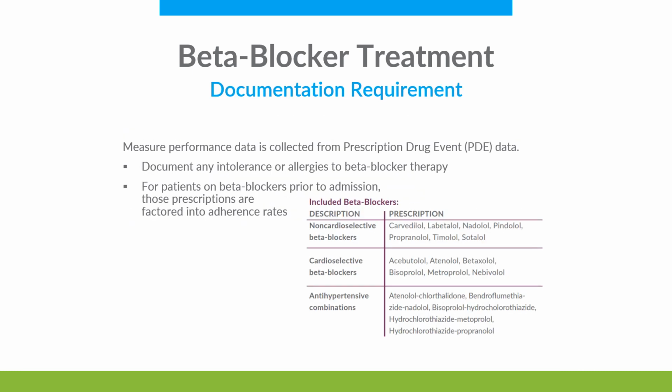The documentation requirements for this pharmacy measure are as follows. Measure performance data is collected from prescription drug event data, and we must document any intolerance or allergies to beta blocker therapy. And for patients on beta blockers prior to admission, those prescriptions are factored into adherence rates. The chart you see on this slide shows the beta blockers that fall within this category and the medications that fall into those beta blocker categories.